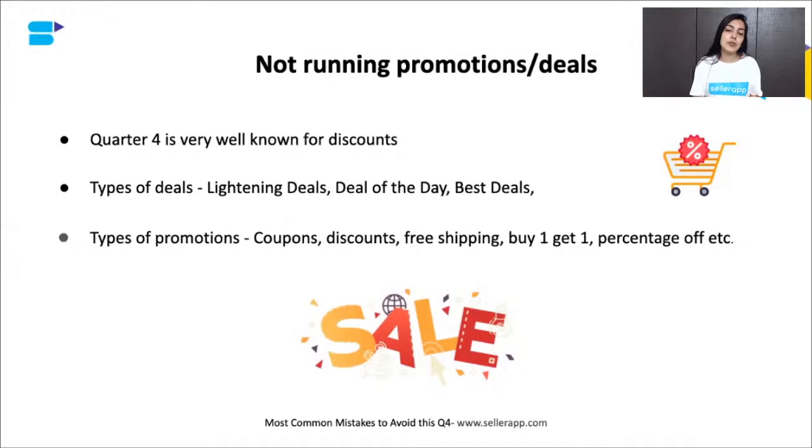So there are many types of promotions. If you look at deals, you have lightning deal, best deals, deal of the day, and if you look at promotions, there's percentage off, buy one get one, coupons, discounts, social promo code. When you look at deals, there is a certain cost involved, like a fee. There are deadlines to enroll, and Amazon looks at minimum criteria for you to approve these deals. But if deals are not for you, then you can stick to promotions, discounts, and make sure that you have discounts on at least for the big days.